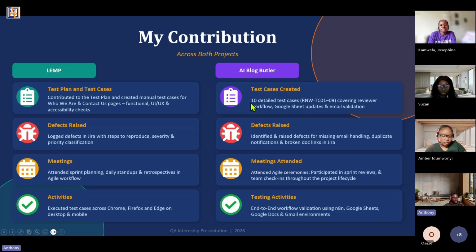On the AI blog butler, I created about 10 test cases. I also contributed to the test plan as well. I raised some defects. I identified some defects which involved missing email handling, duplicate notifications, and broken doc links in Jira.